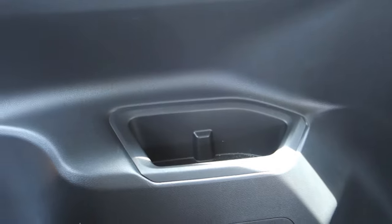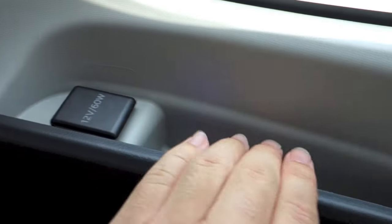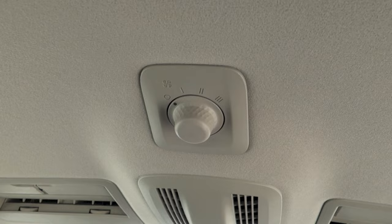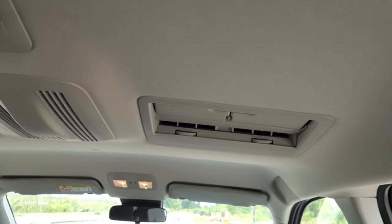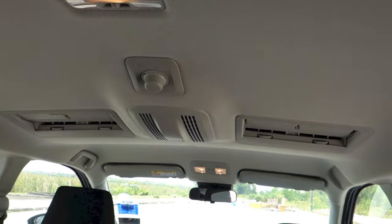But for the last row of seats, you have storage areas on either sides, power outlet for the right, and a bit of storage up here as well. Cabin light, rear fan speed control, and all of the rear aircon vents are right on the roof. Or the ceiling, if you will.